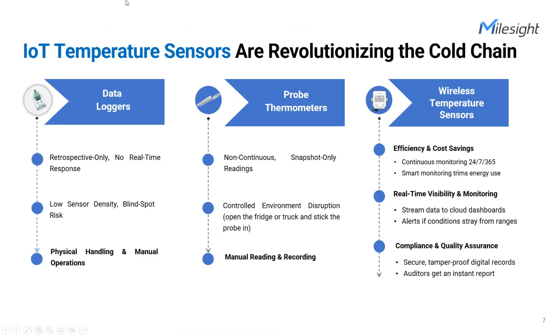Cold chain temperature monitoring products have come a long way, evolving through 3 main stages: data loggers, probe thermometers, and wireless temperature sensors.